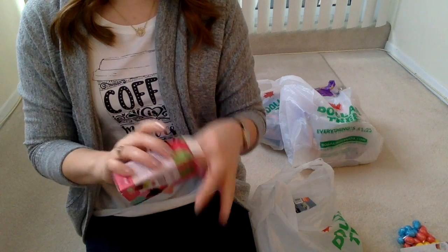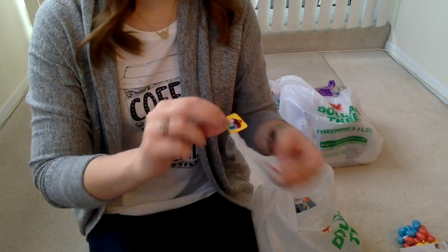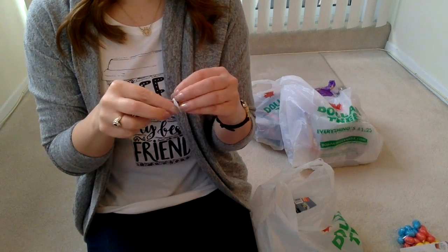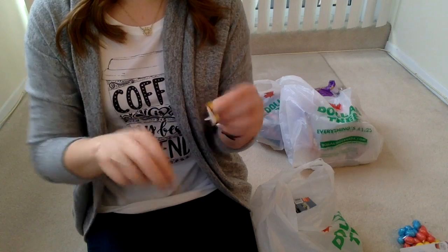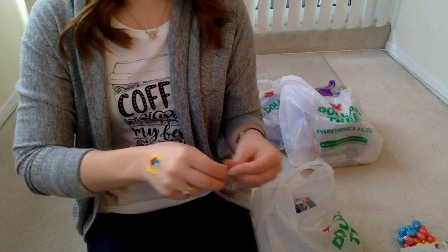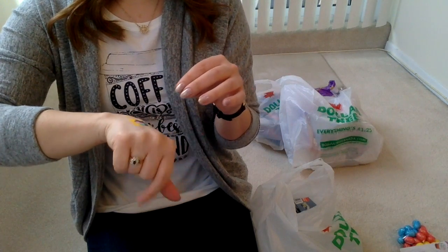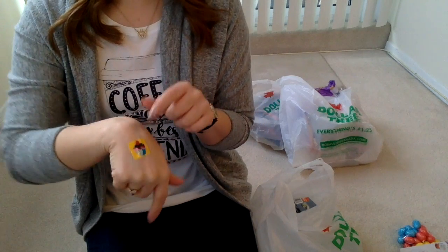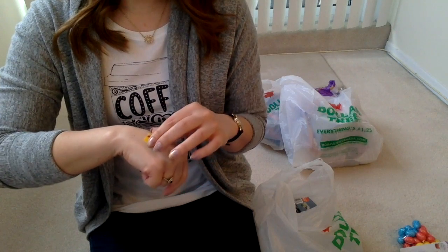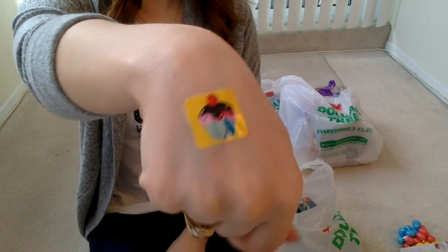I'll open up one of the square shapes because I probably won't use them. Oh, how cute is that? So if I have a little boo-boo. There it is. I'll leave it on for a little bit and see how sticky it is. Mind you, this was probably not the right spot to put it on because I just put some hand lotion on my hand and it will probably not stick. But we'll leave that right there. Love it.